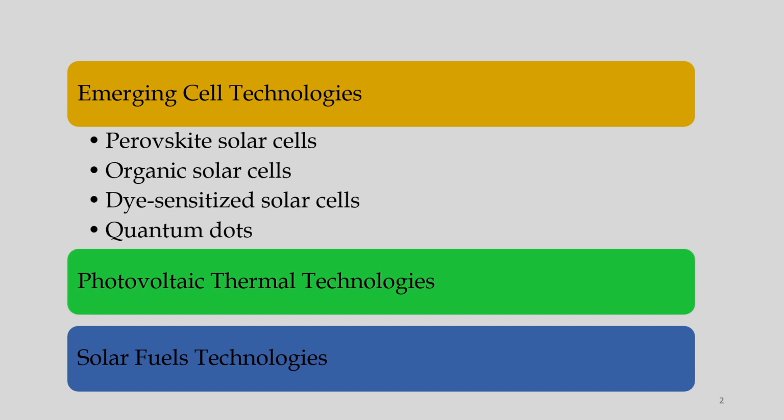Dear students, today we will be discussing emerging solar energy technologies, which include emerging cell technologies, photovoltaic thermal technologies, and solar fuel technologies. Under emerging cell technologies, we will have perovskite solar cells, organic solar cells, dye-sensitized solar cells and quantum dot solar cells. The attempt of the researchers is to increase the conversion efficiency at lower cost for these solar technologies. So, we will move on.